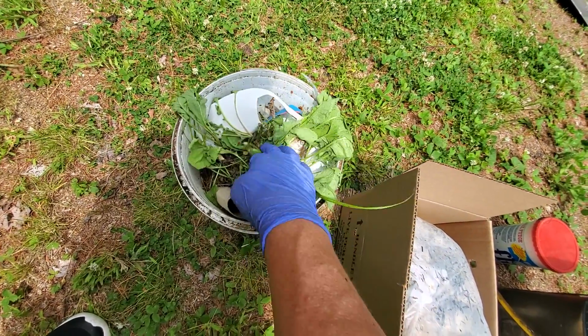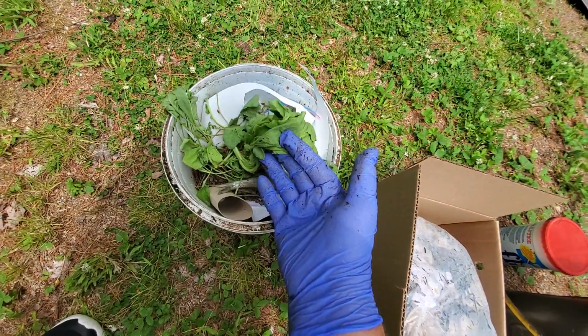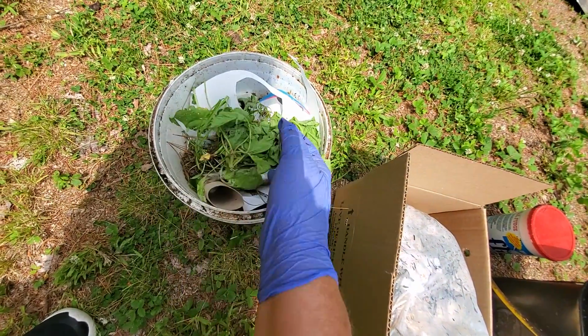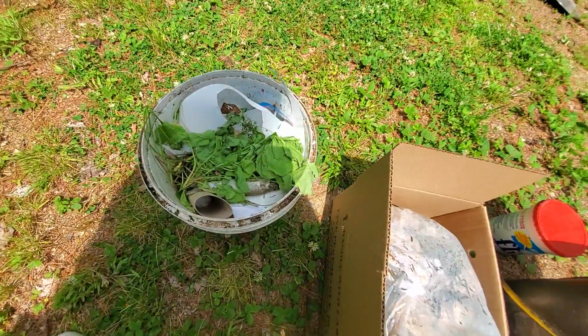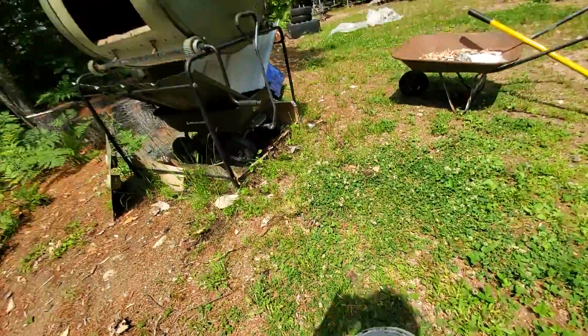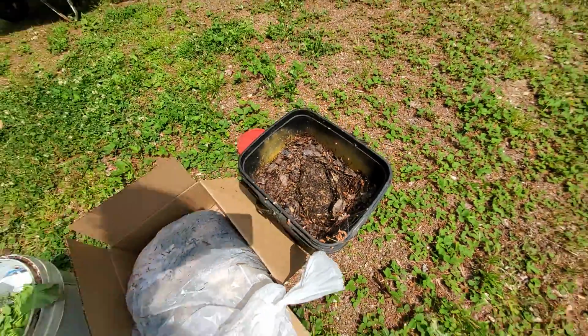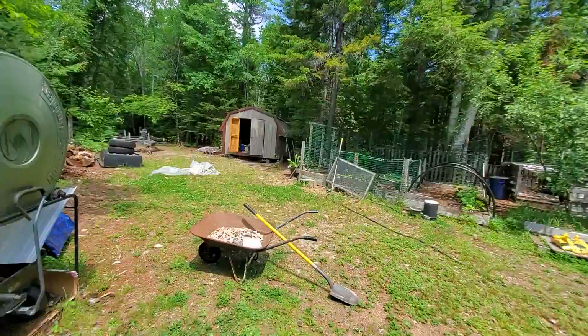And here's some compost from inside, radish greens, which you can eat if you like them. I've never cooked them up. I've always been interested in the root part. So all this is going into the start of a new pile there, along with some leaf litter. And I have some unfinished compost over there.